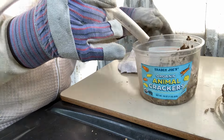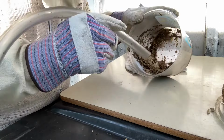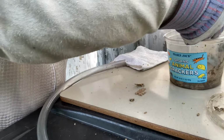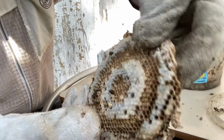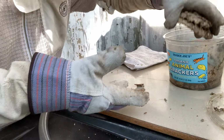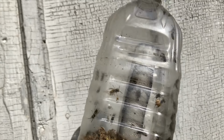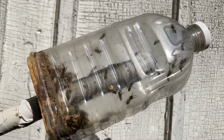And then we have a couple of bald-faced hornet nests inside in habitats where they are not allowed to go free range, but they pupate out pretty regularly. Still plenty of pupae in each layer, so we're going to allow these to keep pupating out for a while. So there's plenty in there. We'll have to separate them from the debris after we freeze them.